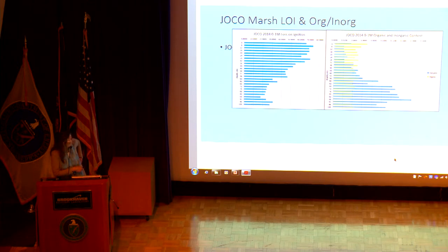And again, if you look at the actual inorganic, this time the inorganic's blue, and you see again this sharp decline up towards the present in mineral matter, whereas the organic material in Joko seems to be increasing a little bit, but not this huge decline.